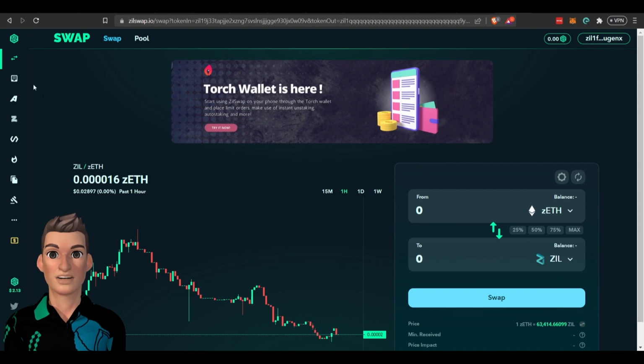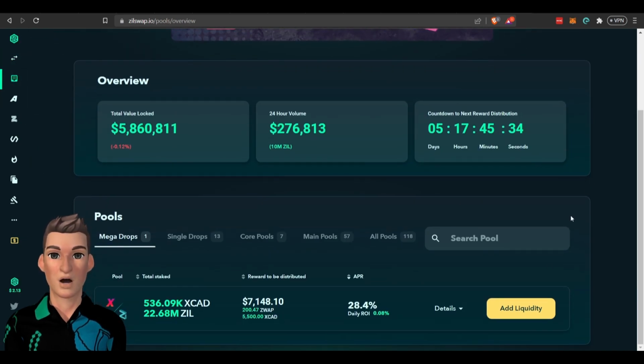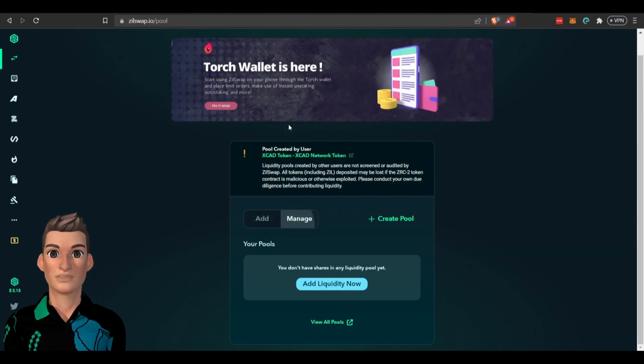Once you're done swapping, you come back over here to pools. All the tokens will be in your wallet. You just hit add liquidity and the balance will show up and you just literally hit add liquidity. And then once you're done with adding that liquidity or setting up that pool, you will hit manage and you'll be able to see all your rewards that you're receiving. And there are additional pools.